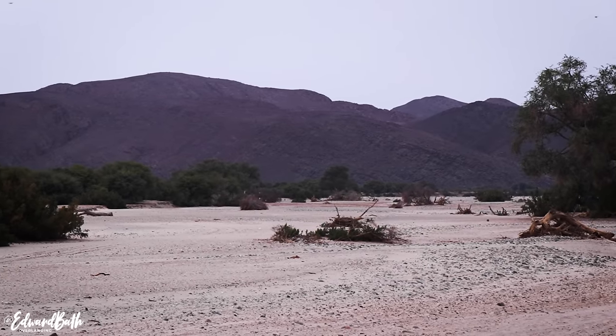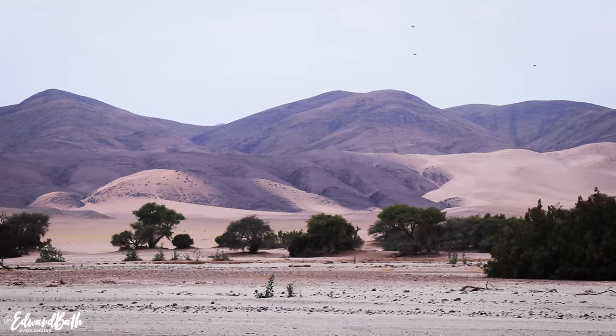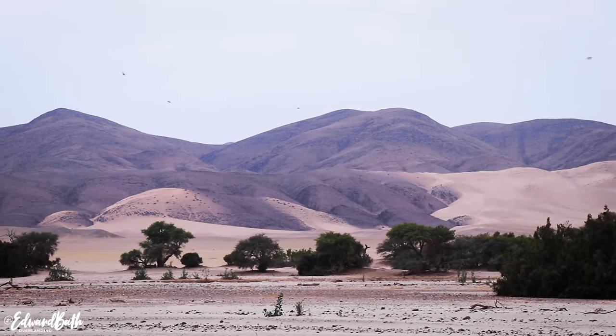We stay at the Omenya campsite, a stunning campsite on the banks of the Hoarusib River. Large acacia trees and views for days.